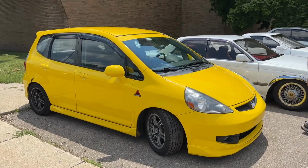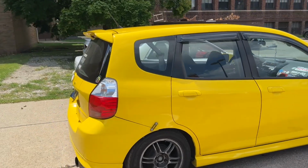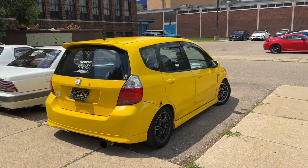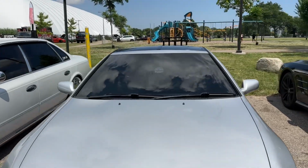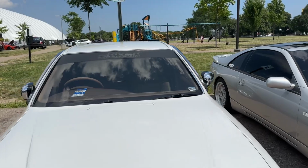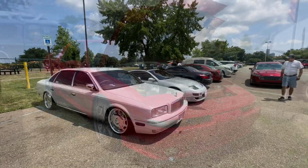And you just can't go wrong with a Honda Fit, especially when it's spoon yellow, lowered, tons of brake dust on the wheels, like it actually gets used. That's pretty sweet. I wouldn't be mad about a right-hand drive 300Z either. Or this Nissan. Lots of amazing vehicles.